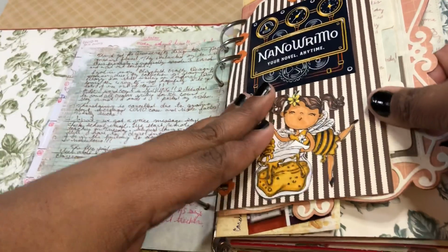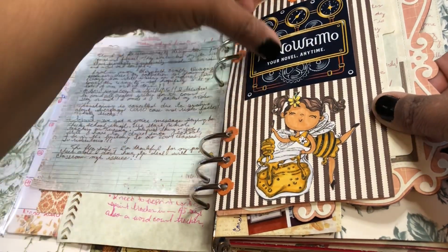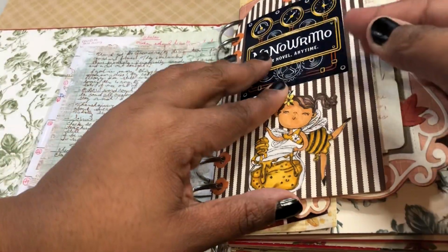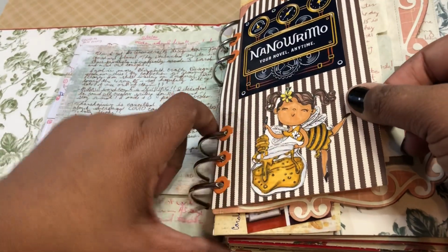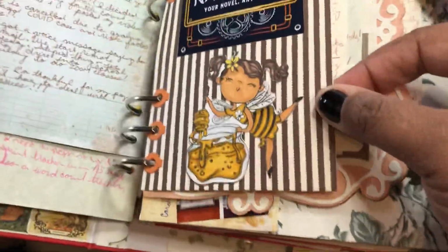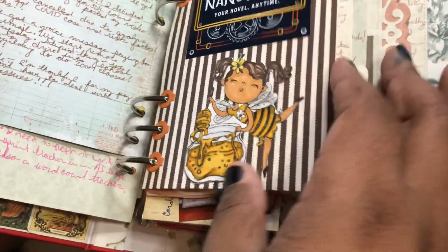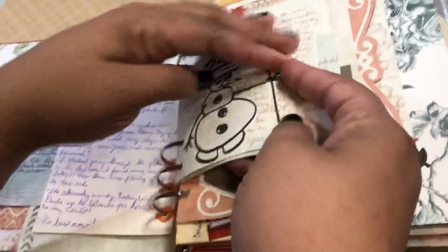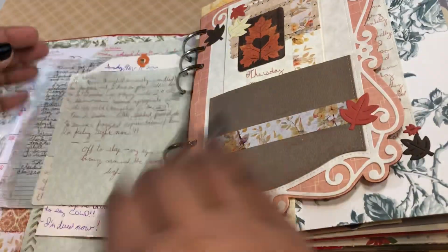And then more journaling. So I had a tag for NaNoWriMo. This was the NaNoWriMo sticker from last year, and I had one sitting around, so I put it in there. And then I had gotten this stamp set from Picket Fence from the Not Too Shabby shop, so I colored it up and put it in there. Another Elizabeth Craft. These are pages. Some of the pages, as well as this little snowman.